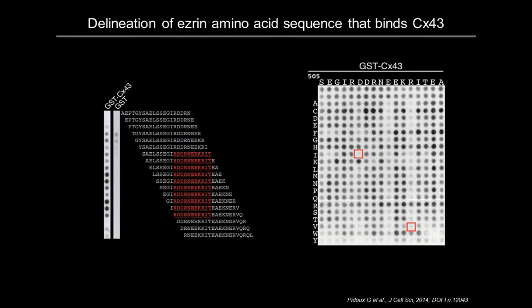So this is what we did: we spotted the complete sequence of Ezrin on the filter and probed with GST Connexin-43, or GST alone as a control. Each time you see the dark dots here, the black dots, it indicates you have interaction between the GST Connexin-43 and the peptide spotted. So then you can decipher which amino acid sequence is necessary for the binding. This is indicated in red.